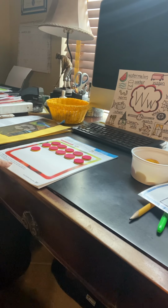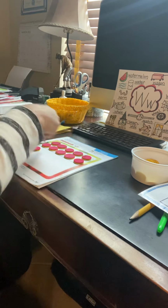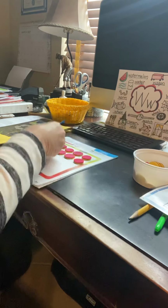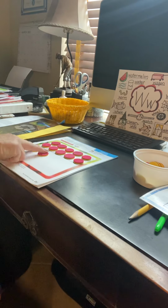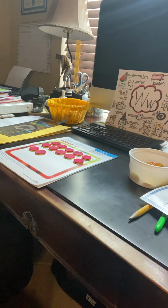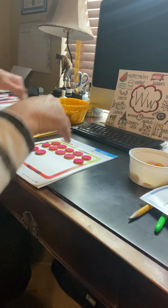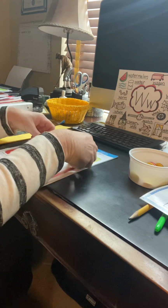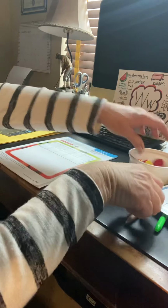Oh, now it says add one more to show the number 12. So we've got 10, 11, now that we need one more, 12. 10 and 2 more is 12. Oops, that stuck to my finger. Okay, now we want to draw them in there, but it's nice for the kids to actually use them too, because then they're manipulating and it's hands-on. So I'm going to go ahead and take them off, and then I'm going to draw them in there.